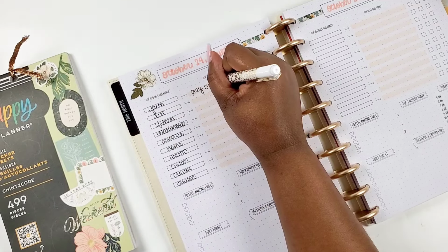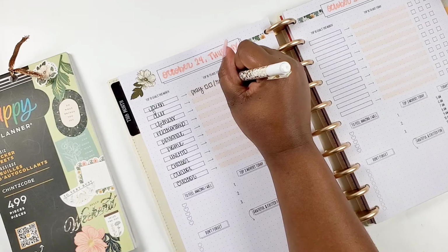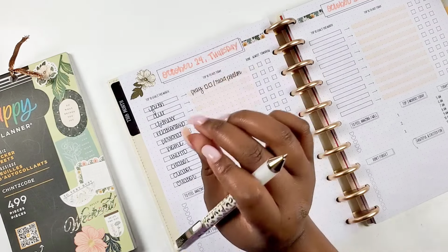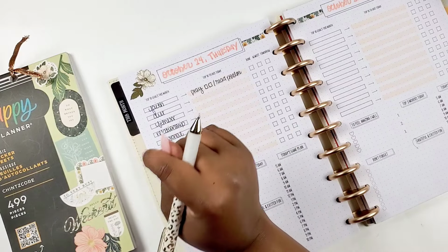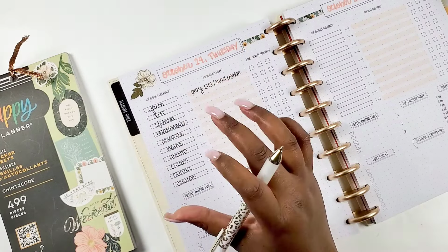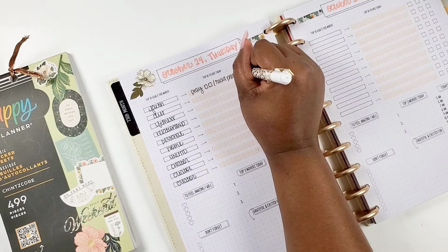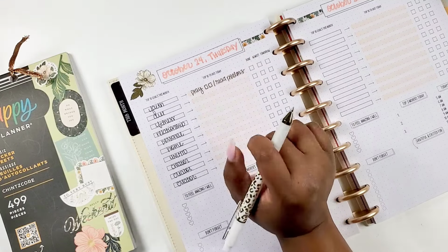And then, y'all, I'm in the book of Psalms right now. So I'm going to write in to read Psalms. Now, most days I read 1 chapter, but sometimes, depending on the length of the Psalms, I might read 2. So I just write read Psalms instead of writing what Psalms I'm on.